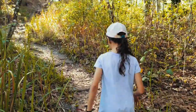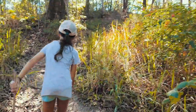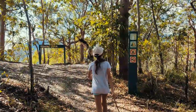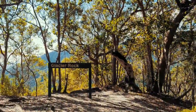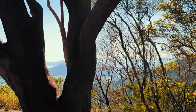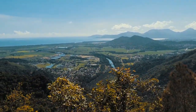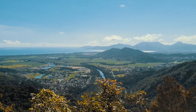We're getting close. Up, up, up. Glacier Rock. Here. Yeah, cliff edge, don't go near the edge. Yeah, finally made it. Glacier Rock. Oh yeah. Here we are.